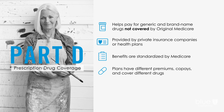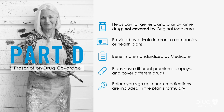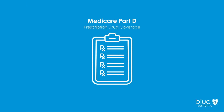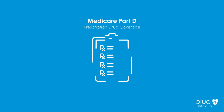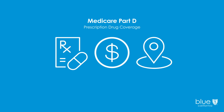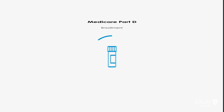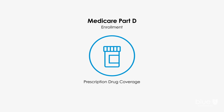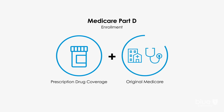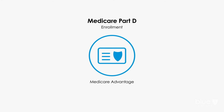That's an important distinction. Before you sign up for any plan, check that your medications are included in the plan's formulary. That is, its list of covered medications. This list varies by plan, and it can change annually. Check each year to see which drugs are covered, what they cost, and where prescriptions can be filled. There are two ways to get your prescription drug coverage. You can enroll in a standalone Medicare Part D plan if you're insured with Original Medicare, or you can get coverage as part of a Medicare Advantage plan.